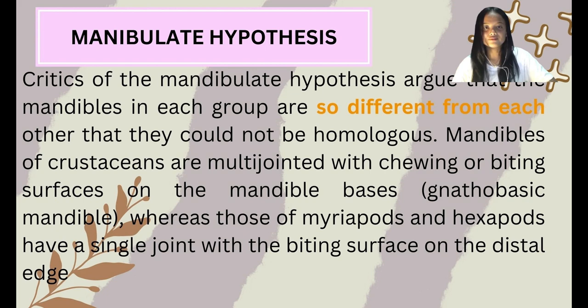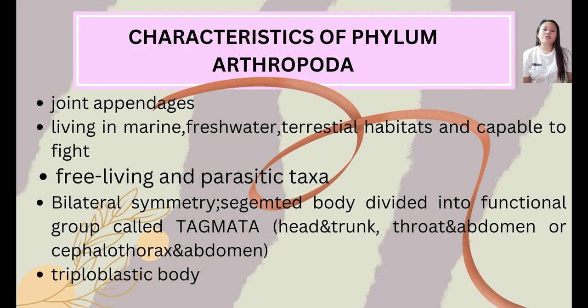Characteristics of phylum Arthropoda. So the first is joint appendages. So this refers to appendages that have joints. So the legs, mouth parts, and wings are examples of arthropod appendages. So next is living in marine, freshwater, terrestrial habitats and capable to fly.